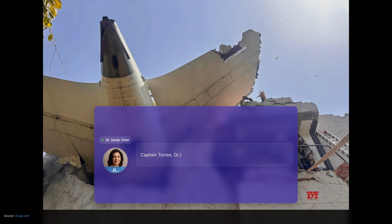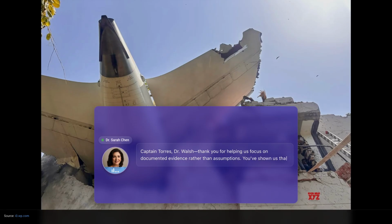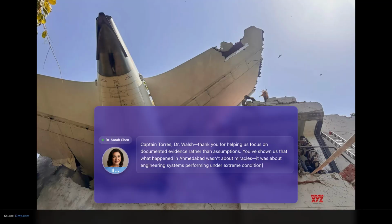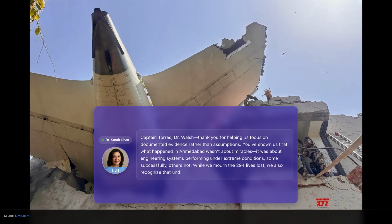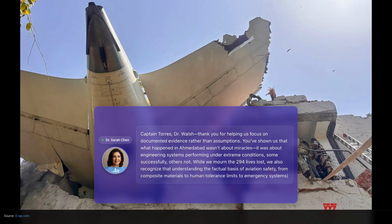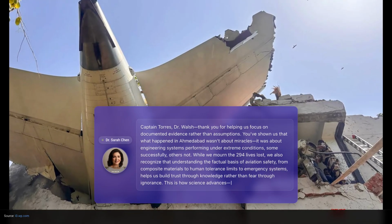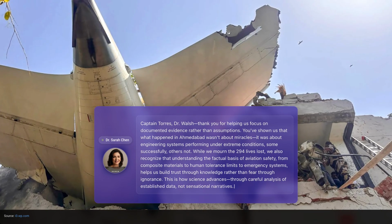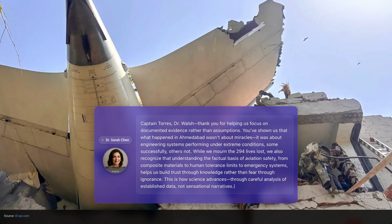Captain Torres, Dr. Walsh, thank you for helping us focus on documented evidence rather than assumptions. You've shown us that what happened in Ahmedabad wasn't about miracles. It was about engineering systems performing under extreme conditions, some successfully, others not. While we mourn the 294 lives lost, we also recognize that understanding the factual basis of aviation safety, from composite materials to human tolerance limits to emergency systems, helps us build trust through knowledge rather than fear through ignorance. This is how science advances, through careful analysis of established data, not sensational narratives.